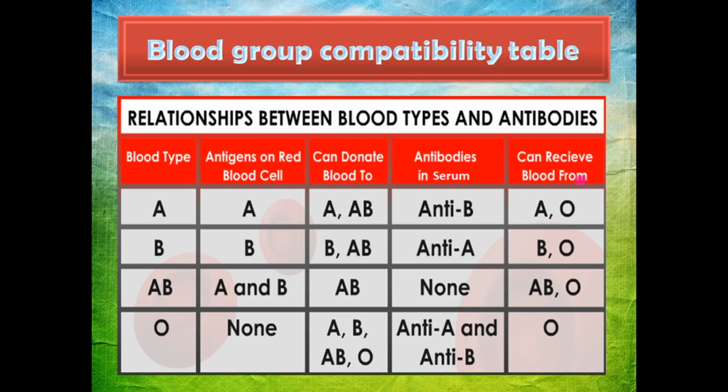What about antibodies? Antibodies are present in the serum, that is, in plasma. A blood group has antibody B, that is, the opposite letter, so you can easily remember it that way. B blood group has antibody A. AB has no antibody at all. O blood group has both the antibodies A and B.